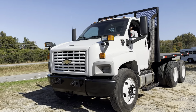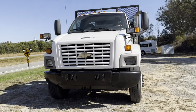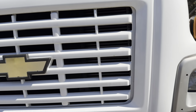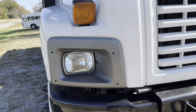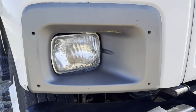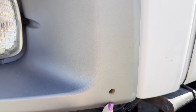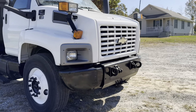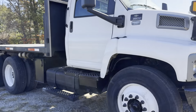The cab on this truck, great condition. Like I said, we haven't painted it. You're gonna notice your headlights and the housing around them are not all busted up. The grill's in good shape. A lot of times these things end up getting little hairline fractures around there. You don't have any of that going on. We did paint the bumper just to make it look shiny and pretty. Nothing to hide there on a bumper.